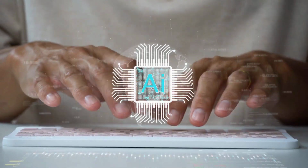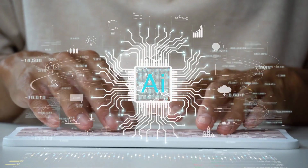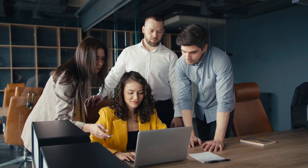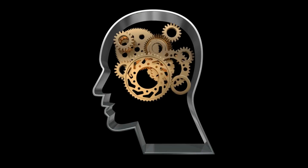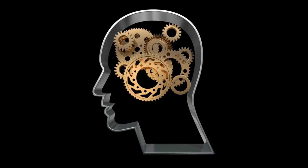And here's the best part. The more you use AI, the more it teaches you how to think differently, not just faster. It forces you to break down problems, define goals, and engage in creative loops. That's the real skill, becoming an adaptive thinker.